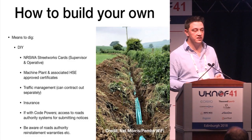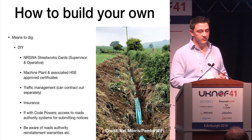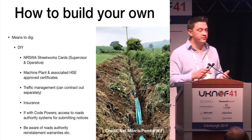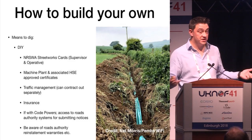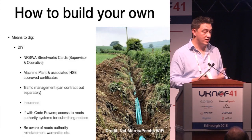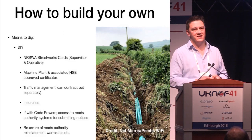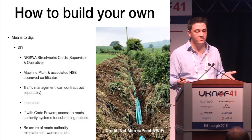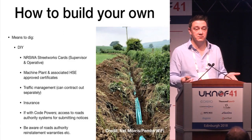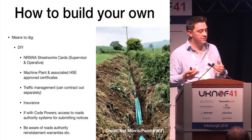Once you've got those, you can work in the street, whether that's on fibre jointing or working a digger or whatever it might be. You have to have the appropriate certificates for actually operating the machine plant that you're using, whatever that might be. Big one and a big cost that people forget about is traffic management. So moving cars, for example, that are parked over your manhole, that's a simple form of traffic management, although expensive and a pain in the arse.